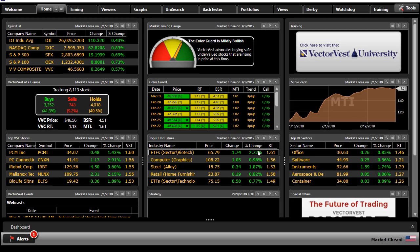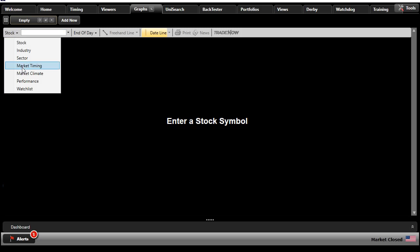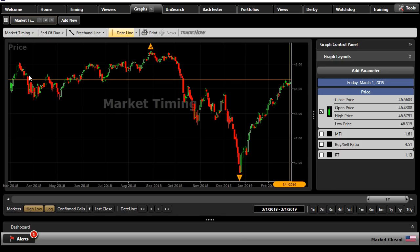From the software, we're actually going to go straight to the Graphs tab, and we're going to pull up a market timing graph. We're going to click on Stock, go down to Market Timing, and we're now looking at the 1-year look-back period of the VectorVest composite shown in candlesticks. I'm going to put this on a 3-month graph.